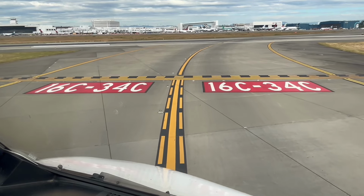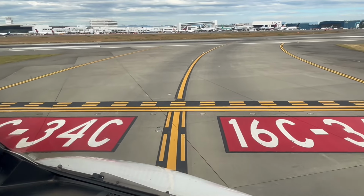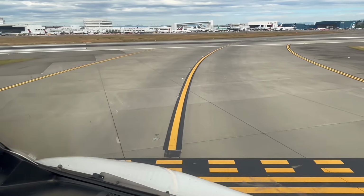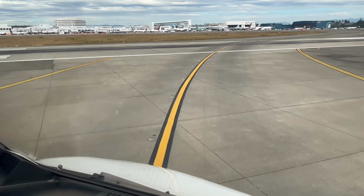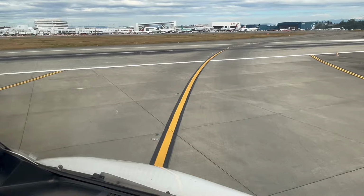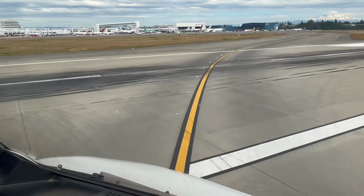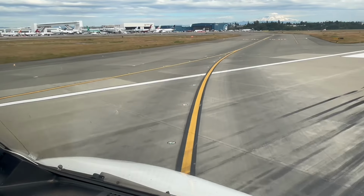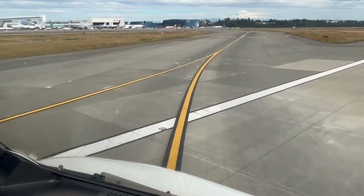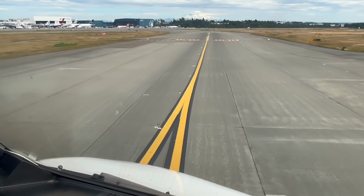Delta 2447, South Tower, Quebec, cross runway 16 center, hold short runway 16 left. Cross 16 center, Quebec, hold short runway 16 left, South Tower. Alaska 617, South Tower, November, cross runway 16 center, hold short runway 16 left. Cross 16 center, hold short runway 16 left. 2315, South Tower, runway 16 left, line up and wait, caution wake turbulence departing heavy Boeing 787, traffic to cross. 16 left, line up and wait.